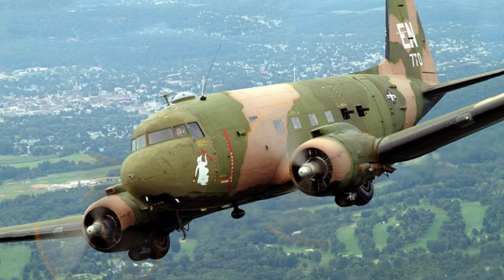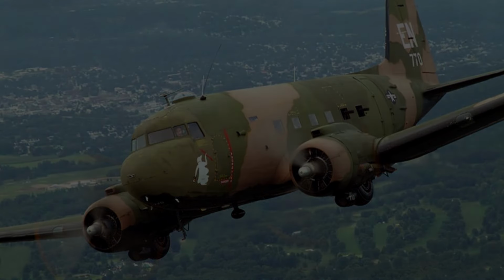As for original AC-47 Spookies, there are none that survived from Vietnam, but at least one known flying replica converted from a civilian DC-3 is known to exist in the USA, as well as two display aircraft similarly converted from DC-3s found at the Air Commando Park at Hurlburt Field and in the Air Force Armament Museum at Eglin Air Force Base.